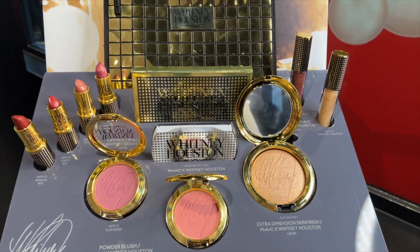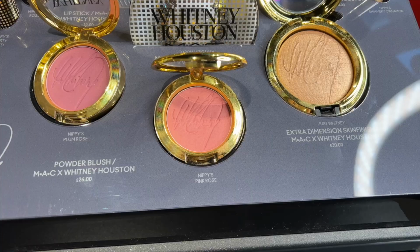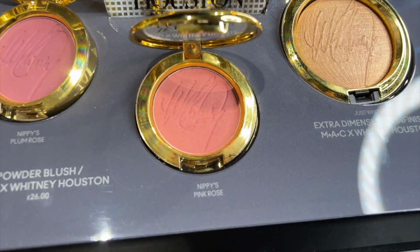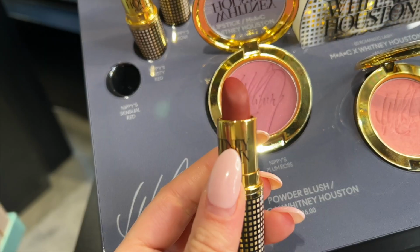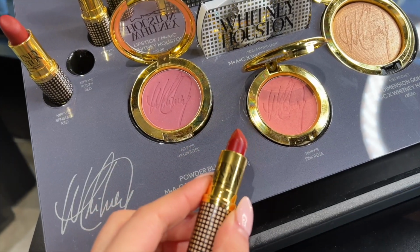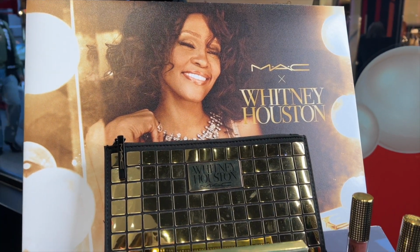I'm actually going to insert a clip right now as well, so you guys can see the full collection. This was in a MAC store that I went into, so this is the full collection here. You can see everything that's in the collection, and you can see the different colors. The ones that I didn't pick up, you can see here, there are 2 blushes. I did pick up more of the purpley one. There's more of a pink one as well. And then the lipsticks as well. I didn't pick up the reds just because I felt like you can find very similar colors. The makeup bag I was debating, and the lashes, I don't really wear lashes.